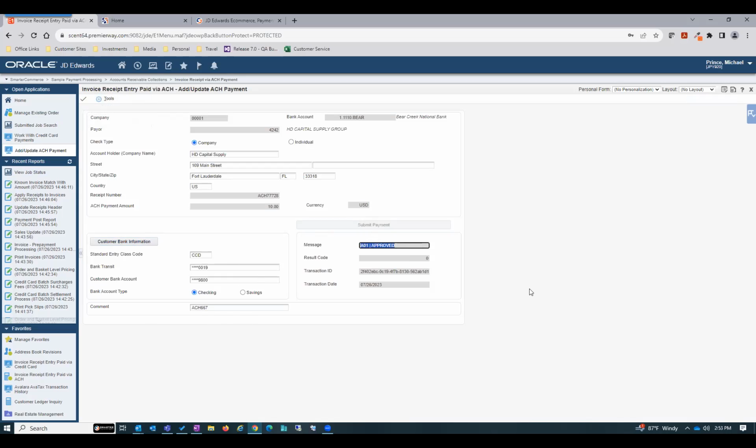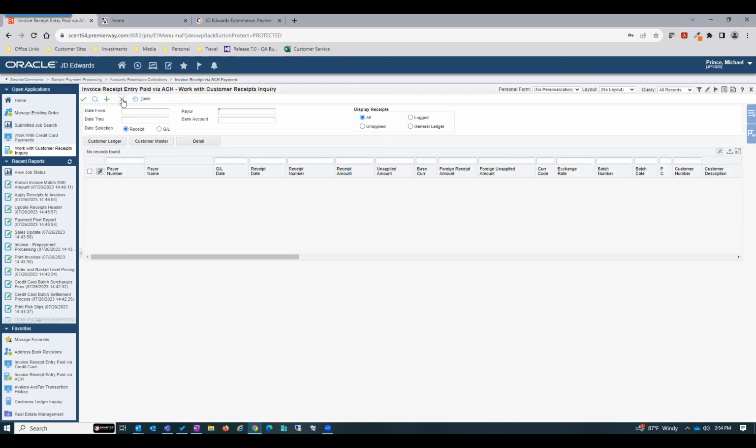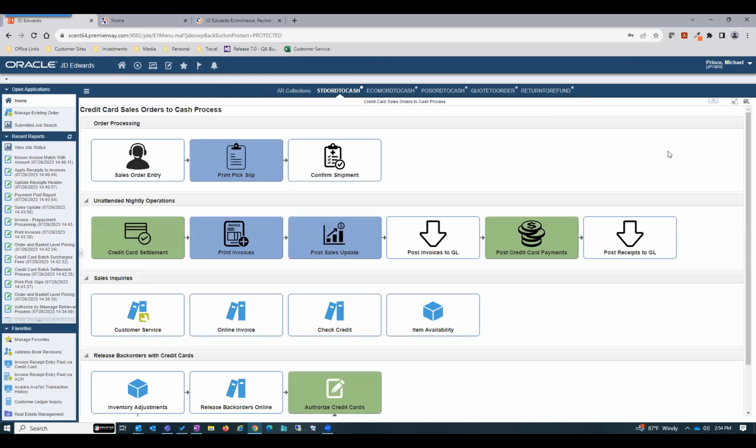It validates the information, and if everything is good, it goes ahead and approves the transaction, and I can go ahead and apply that payment against those invoices. So as you can see, very quick and easy collection vehicles, as either a credit card against those open AR invoices or an ACH payment against those open AR invoices.